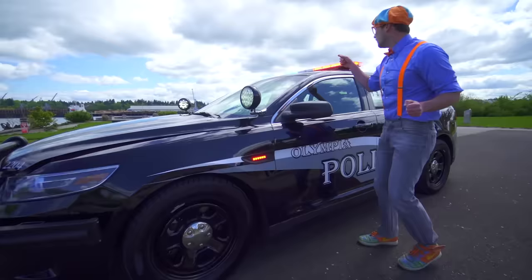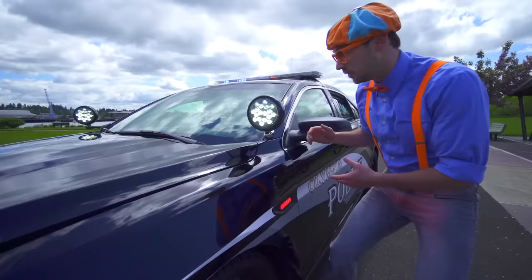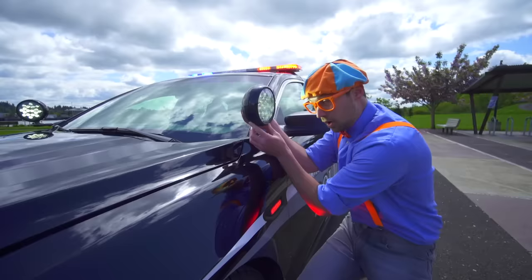Ooh, look at this light bar up here. There's the red lights and the blue lights over there. And speaking of lights, whoa! Look at the spotlight. Whoa! It's so bright!